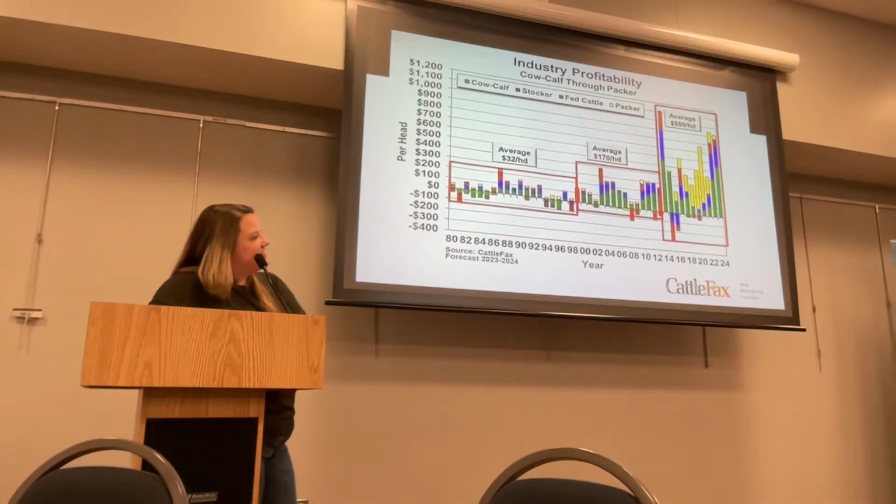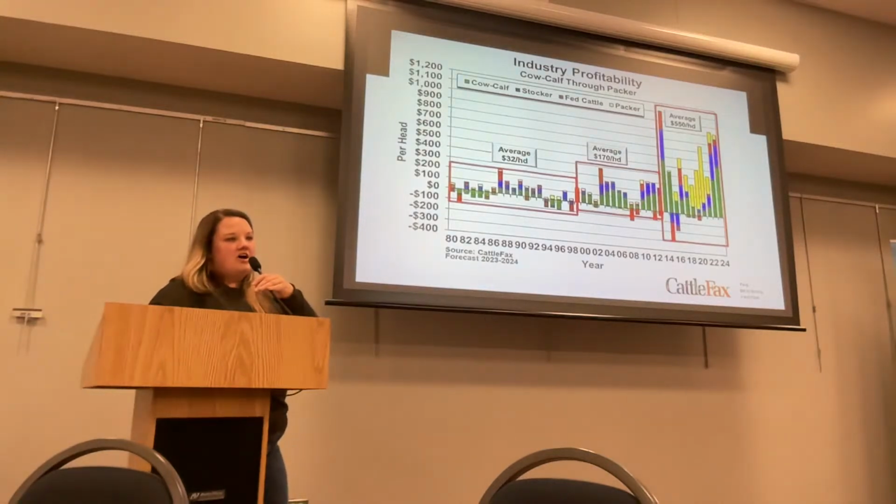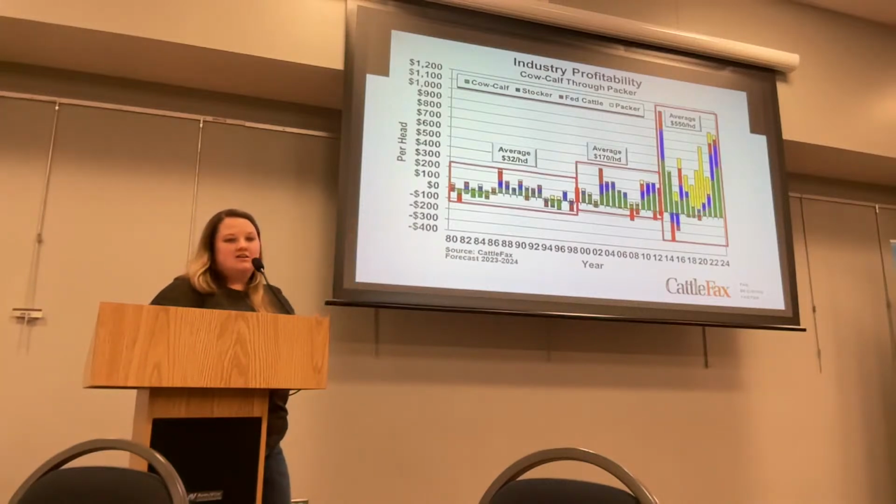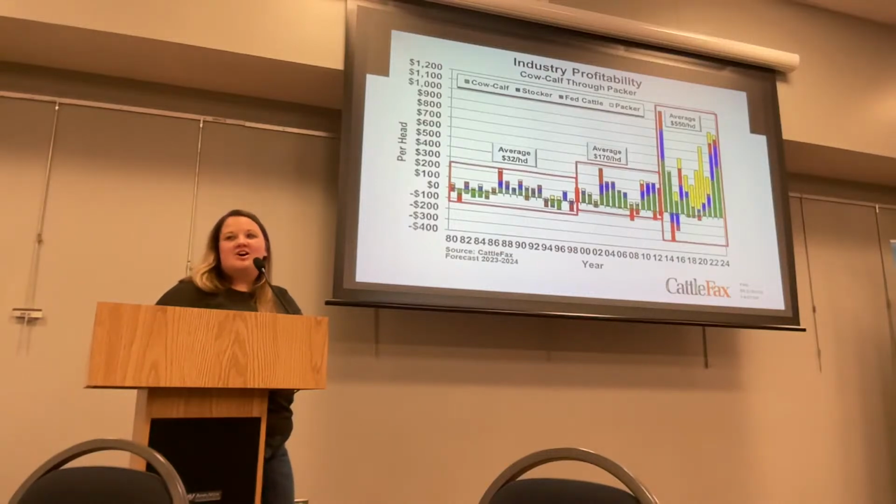What's really encouraging to see is that currently, and what's expected to increase, is the cow-calf portion of that profit per calf. And so I just want to say thank you to all the cow-calf producers and stocker producers here for bearing with us through some of the hard years. And hopefully we can enjoy and reap some of the benefits of this now.